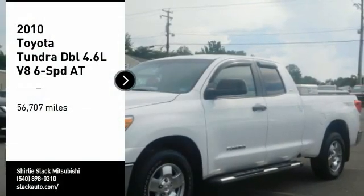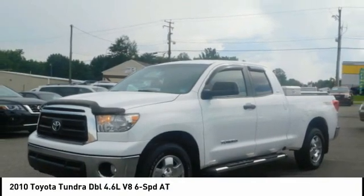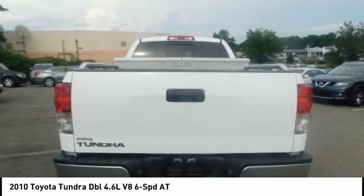Take a ride in the 2010 Tundra. Tundra has a number of unique features useful for those using it as a work truck, including extra large door handles, a deck rail system, and an integrated tow hitch.